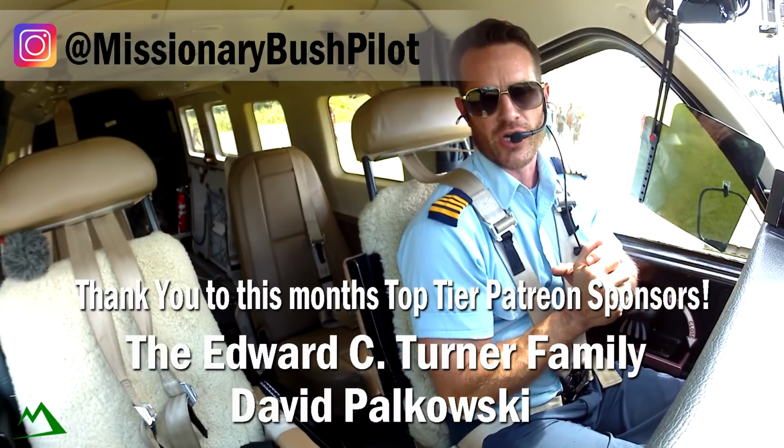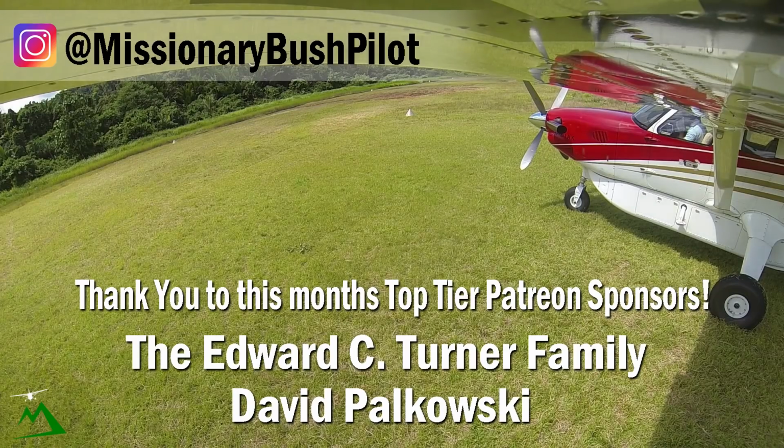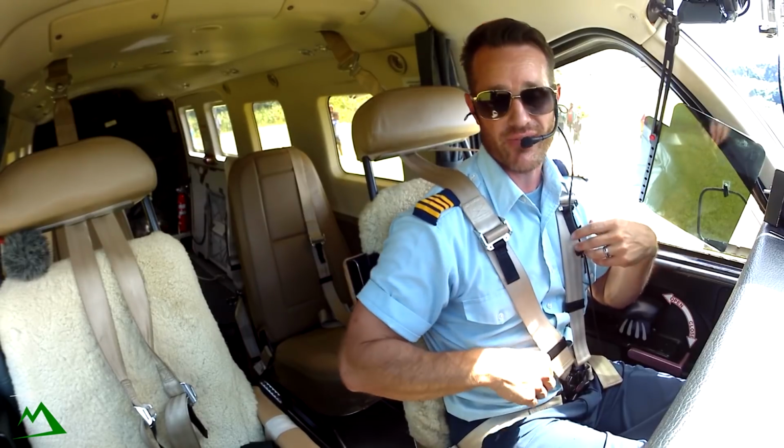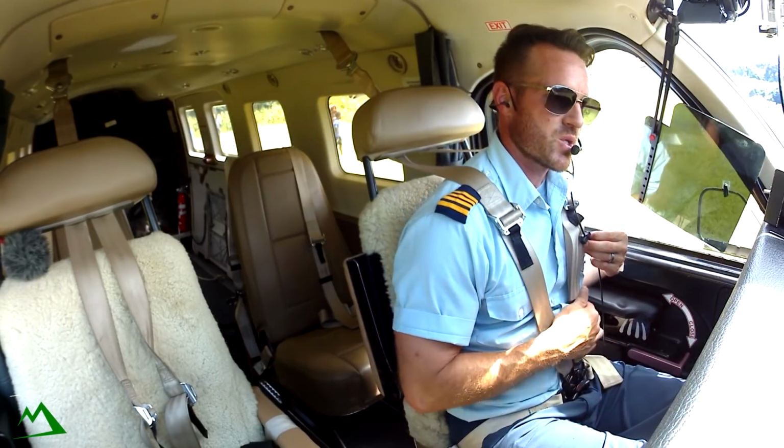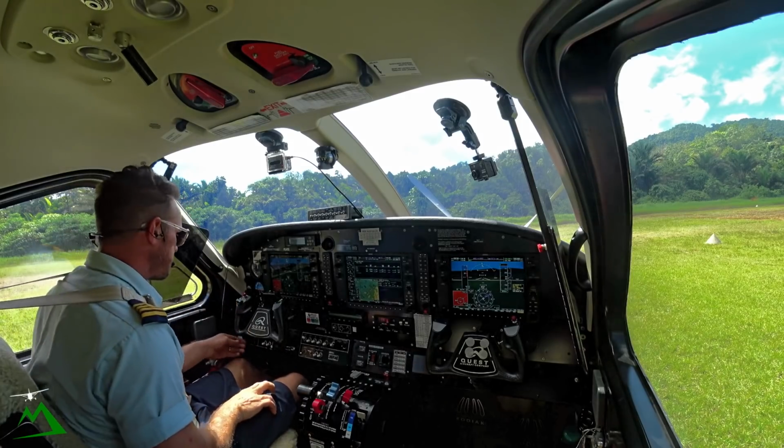We're out today at a jungle runway and we're heading back to Goroka, but on the way we're going to stop by another place for a flyover and check to see if they've cut the grass, because I'm going in there next Monday and I want to make sure that it's cut before I waste my time going out there. So let's get started and get on our way.